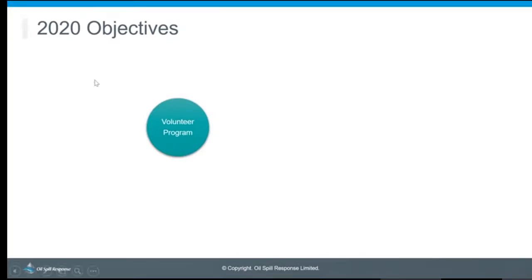Another objective is defining a good shoreline response. So we looked at this and we thought, what does a good response look like? Tom Gillespie will tackle this one, and it comes with a whole suite of concepts based around what a good shoreline response looks like.